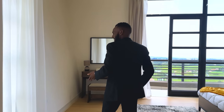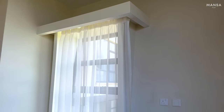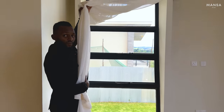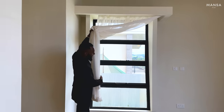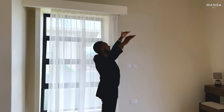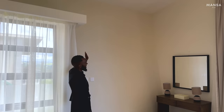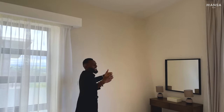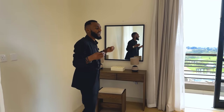And now we are in the master bedroom, or rather the primary bedroom. You have this slanting window that we saw from outside. Let me just pull the curtain so that people can see it. Really, really nice. And you can also see how the roof line slants at an angle, and this sort of makes the room very big. In fact, this room feels bigger than it actually looks.